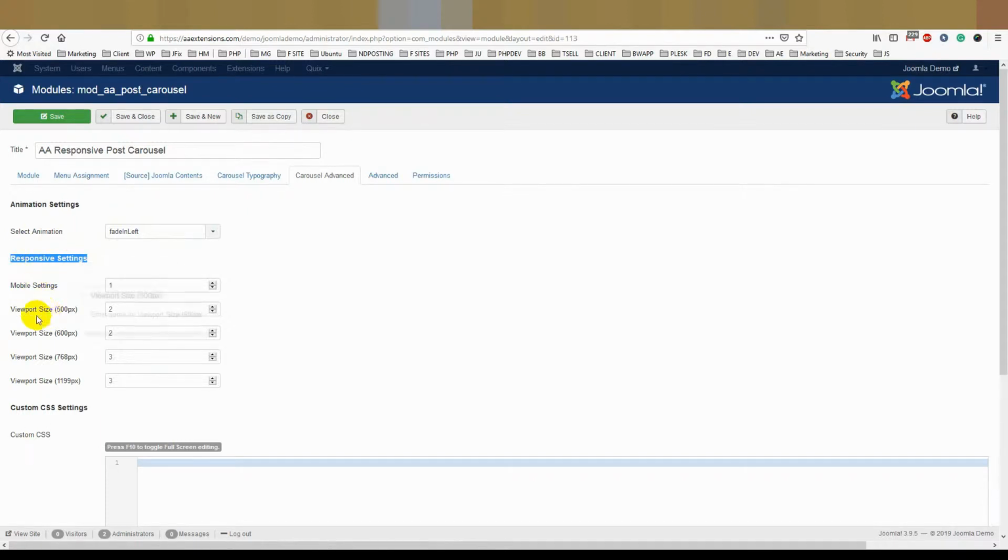how many items you keep for mobile settings, like viewport size for 500 pixels, how many items you want to keep for 600 pixels. You can control it from here. It's a very nice module, I say. It is the best Joomla module for post carousel.